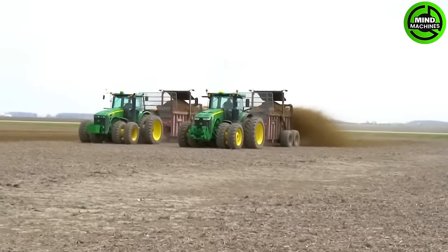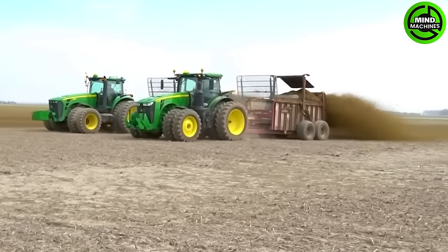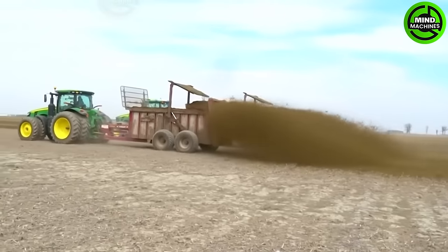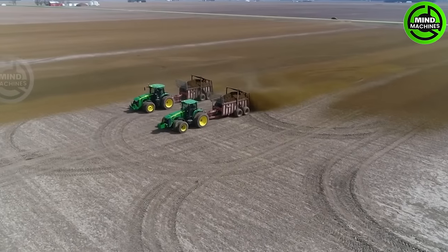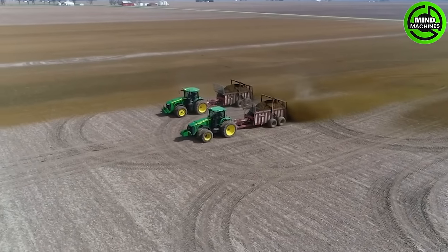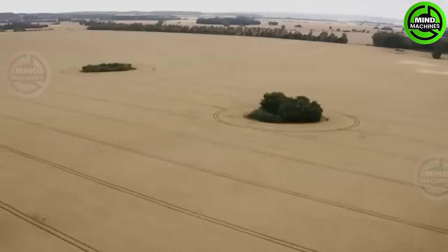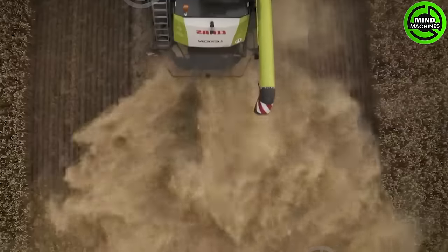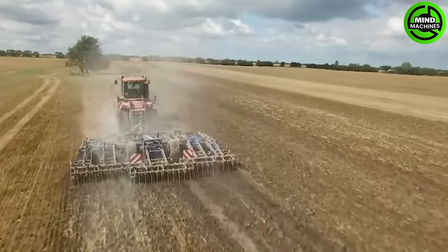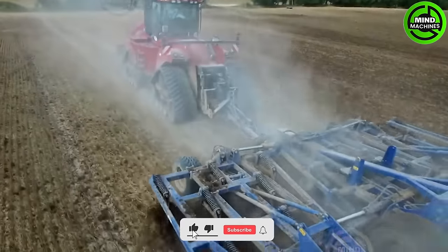These two fertilizing vehicles work in tandem to nourish the field, ensuring even distribution of nutrients. This pea harvester efficiently gathers the green gems in the field, ready to become a tasty treat. The plowing machine is the backbone of farming, turning the earth for a successful harvest.